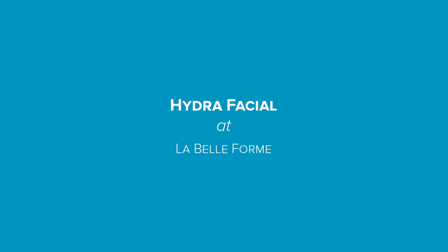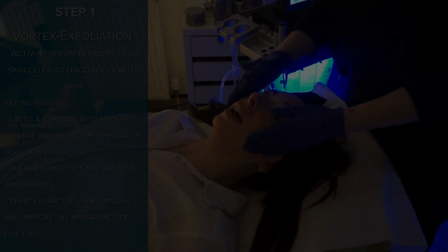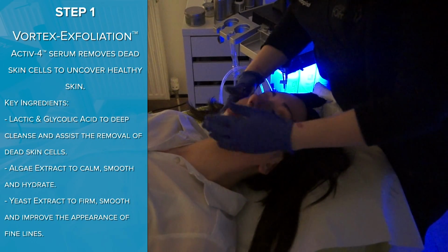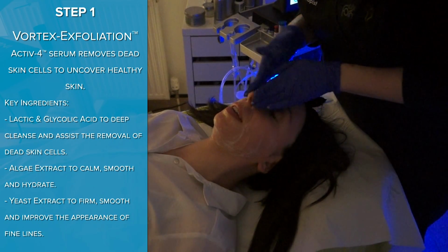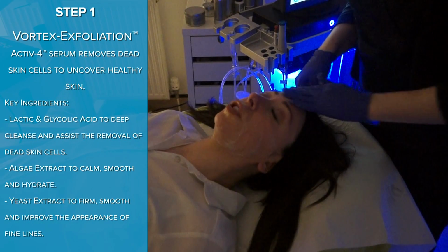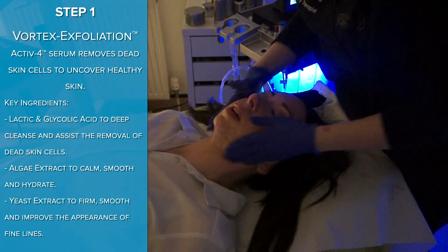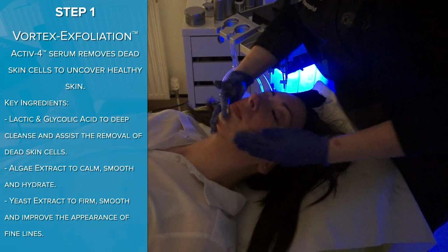So the first thing they'll obviously do with any treatment is a consultation, because there's going to be contraindications and special care requirements for anything. So after my thorough consultation, thankfully I was good to go with the treatment, and step one was the VORTEX-EXFOLIATIon. So this is where your therapist will apply a serum, and then they'll work all over the skin to remove the dead skin cells to begin the process of uncovering the healthy cells.